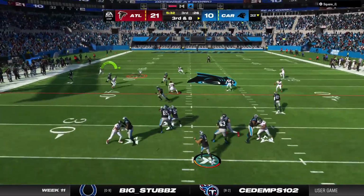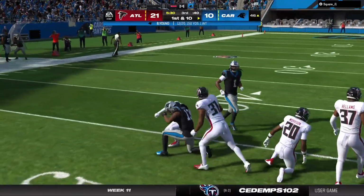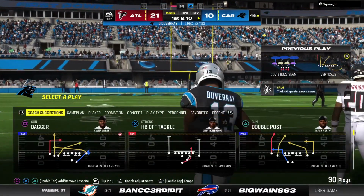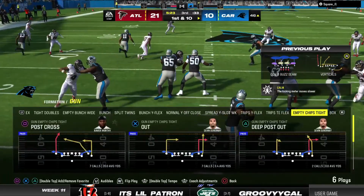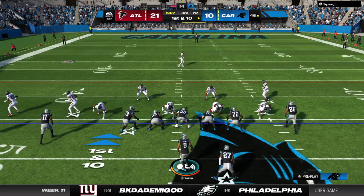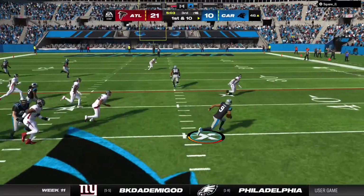Young. He's got his target. That's complete. And he'll be taken down, but not before they work it across midfield. A good pickup there, 22. And that's one of the better plays we've seen this offense put together so far. They haven't been able to get on track much at all. But listen, they're only down a couple of scores with the rest of this quarter and the entire fourth remaining. So, stranger things have happened.